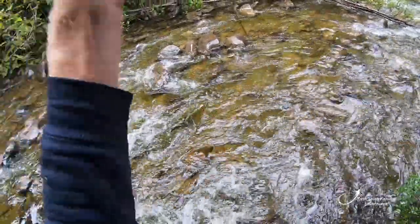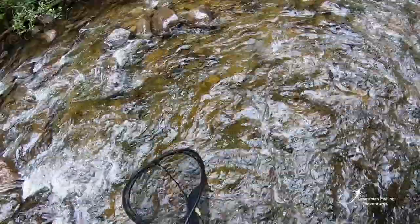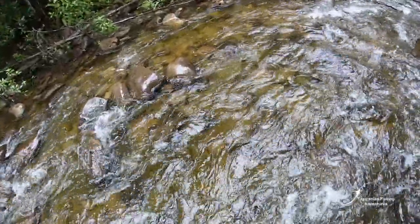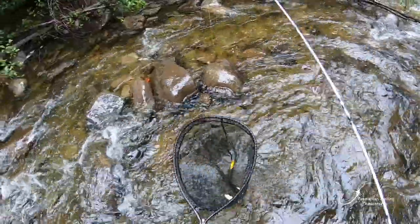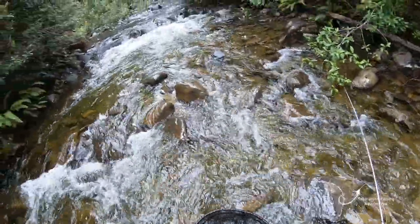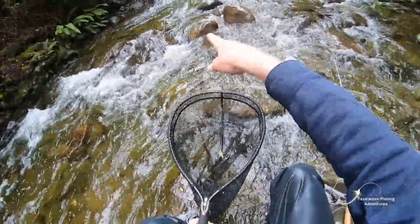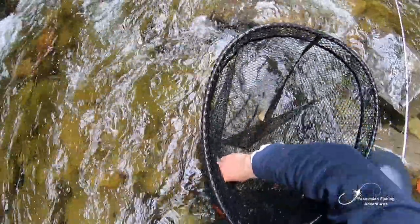Fish on the dry. Nice! Woohoo! Raining again. Awesome. I thought there'd be a nice little fish in there and he took it just as he was about to disappear out of the pool.